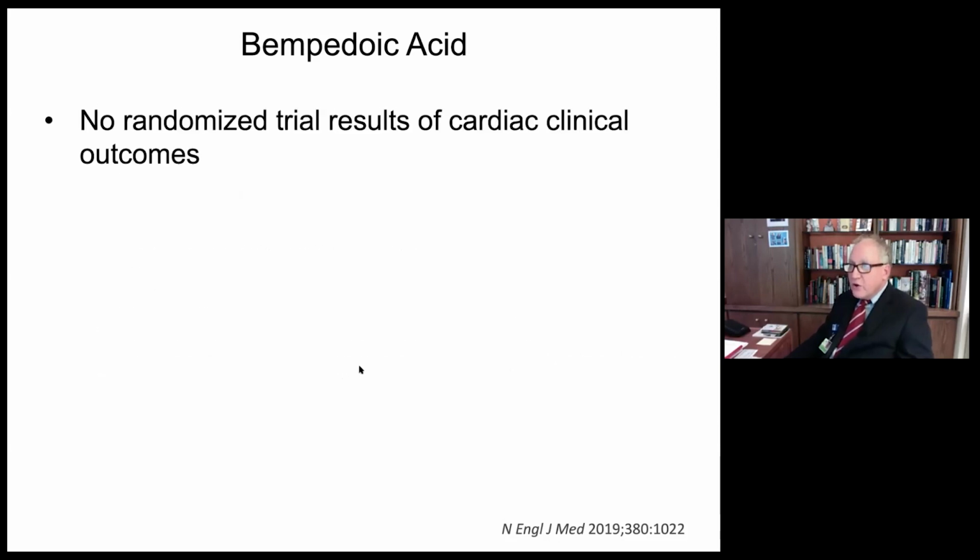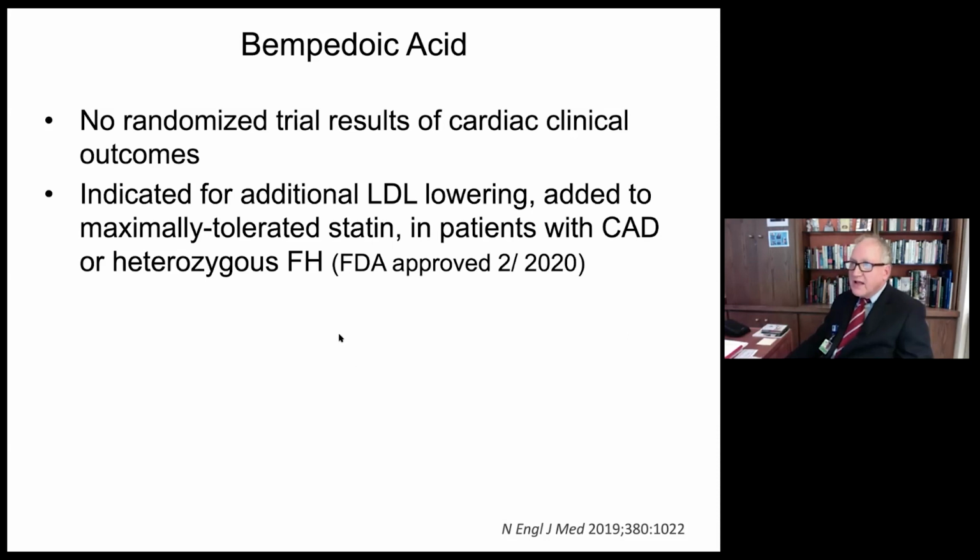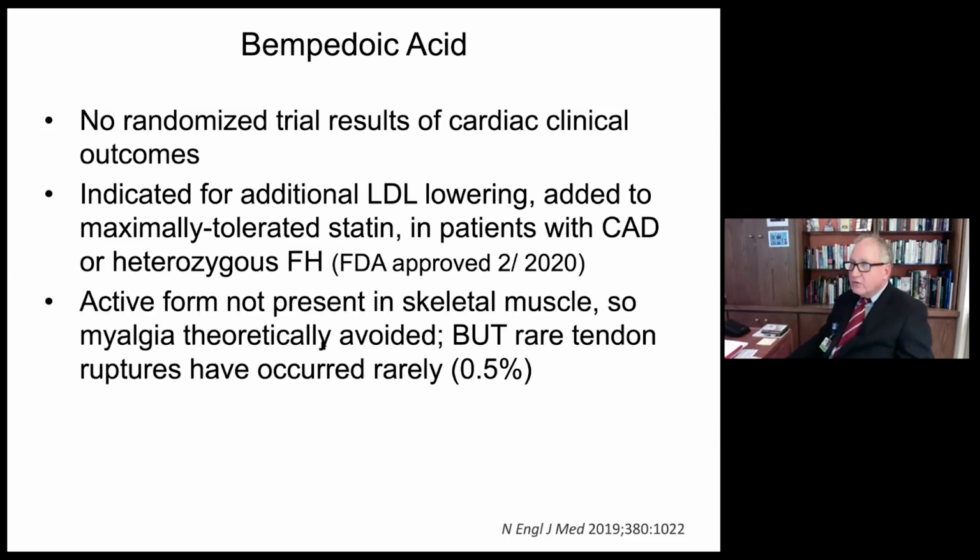Now, there have been no randomized trials to look at clinical outcomes with bempedoic acid. All we know is that it can significantly lower LDL cholesterol. So it's indicated at present for additional LDL lowering added to a maximally tolerated statin in patients who have coronary disease or heterozygous familial hypercholesterolemia. What's also important to note is that the enzymes responsible for activating bempedoic acid do not exist in skeletal muscle, so myalgia is theoretically avoided.